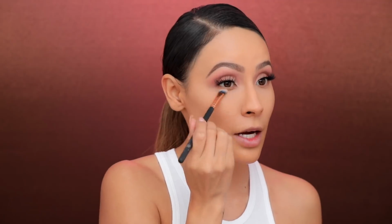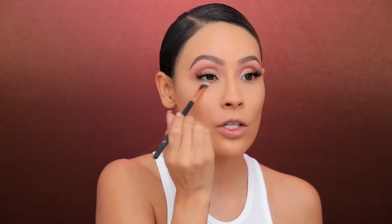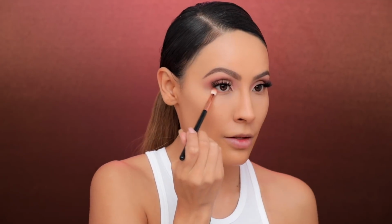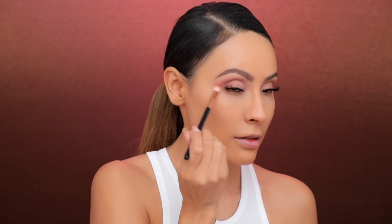So now that the under eye is set, we can go ahead and finish that eye makeup, and this is super easy. I keep it simple. I'm just gonna take that really pretty color that we used in the crease, the very first color, which was Downright, and I'm gonna take that on my Elsie E4 brush. I'm gonna graze that, connecting the outer corner and just bringing it in.